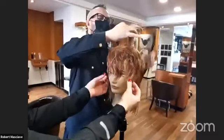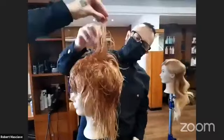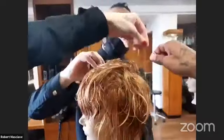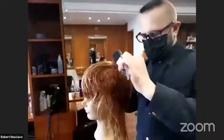So here we've got pretty much no connection. So this kind of goes along like that. What do you think? What do you think if you take that point shorter here? Yeah, shorter, yeah. Okay, I'm going to use it while it's texturizing.